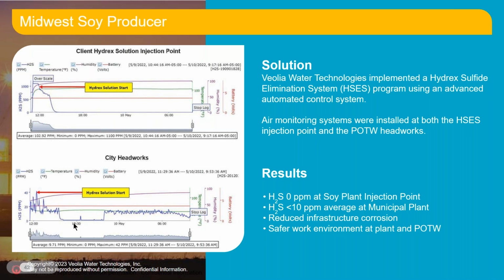But in this particular case, it did not need to be perfect. And so we were able to reduce and optimize the program. And yes, we allowed more H2S to off gas, but it was within the restrictions of what the client needed. So it did this for economic reasons. Bottom line is the soy plant now has the equipment and operator protection it needed, and the city wastewater plant is happy that they aren't receiving H2S complaints at their headworks.